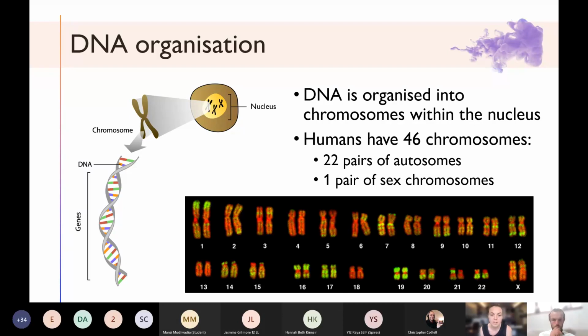So humans have 46 chromosomes, that's 23 pairs. 22 of these are called autosomes, and they contain material for functioning in cells and tissues in the body. And then there's one pair of sex chromosomes, which determines whether you're biologically female or biologically male. You can see 1 to 22 laid out there, and then the X's in the bottom right-hand corner, there's 2 X's there. So this is a female person. So that's how DNA is organized within the cell.